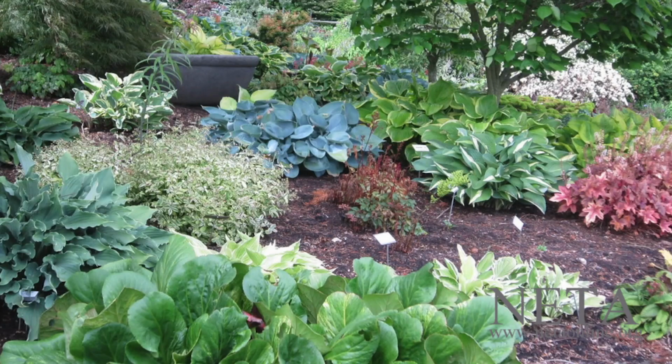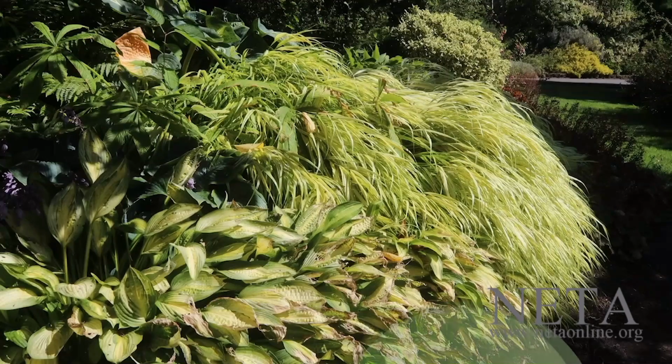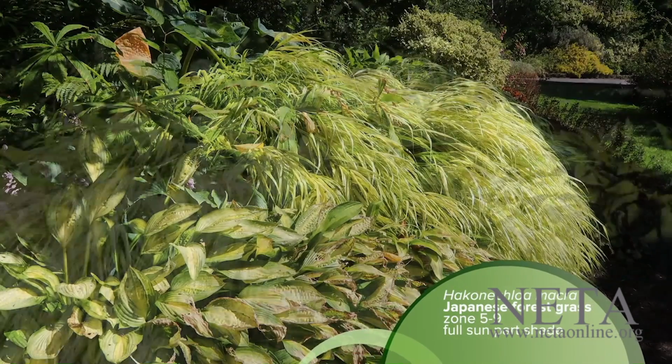There are plants that are just known to thrive almost anywhere. Yes, like Hakonechloa grass or Japanese forest grass. That's the one that you can plant sun or shade, so you do not need to worry about whether there's going to be too much sun or too much shade for that one.